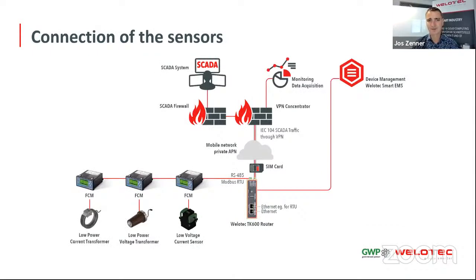The full setup looks even more complex, but it's still quite easy. We have the different types of sensors, which are low power current transformers, low power voltage transformers, but also low voltage current sensors, connected to multiple FCMs within the secondary substation. You usually find between 3 and 10 FCMs in one secondary substation. They can all be connected over Modbus RTU and the RS-485 bus to one gateway. One gateway, in this case the TK600 from Velotech, can take the data, convert the serial data into Ethernet data, and transmit it over a secure connection to the SCADA or cloud system.